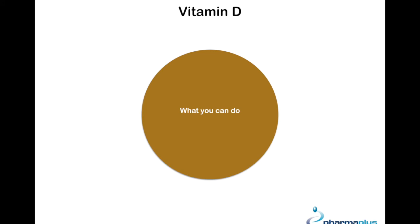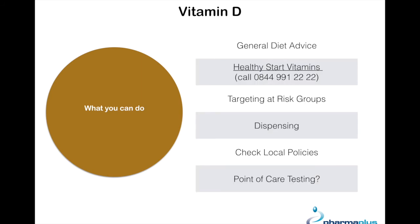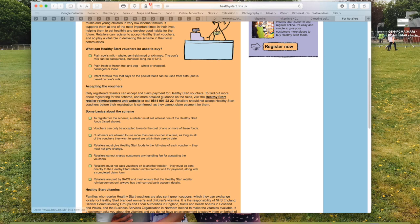So what can you do? Quite a few things, in actual fact. First of all, general diet advice. We've gone over some of the things that you can suggest to your patients, especially around this time of year. You could potentially become a stockist of Healthy Start vitamins, and there's a telephone number here that you can ring, 0844 991 2222, to register an interest. I'll just click on that and show you what it looks like. There you go, this is the number that you can ring, and they should hopefully be able to register you should you wish to stock those items.